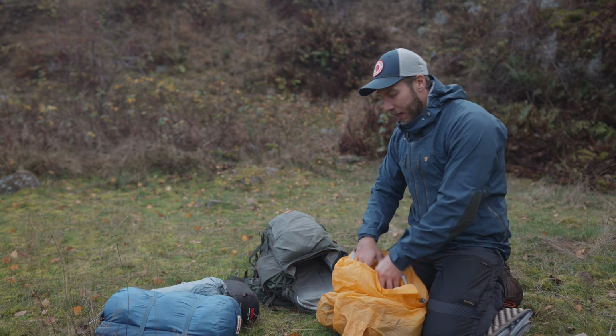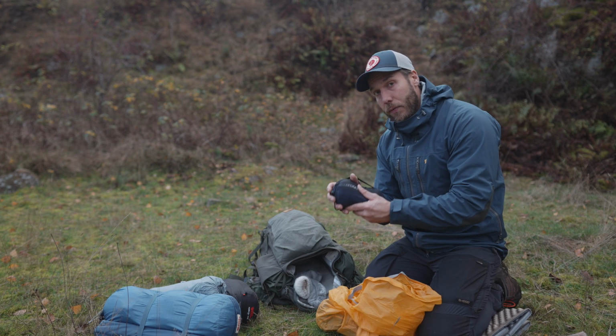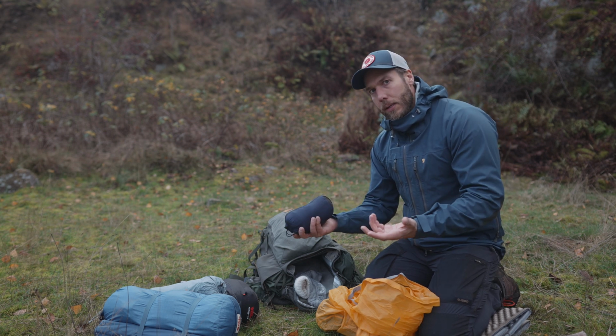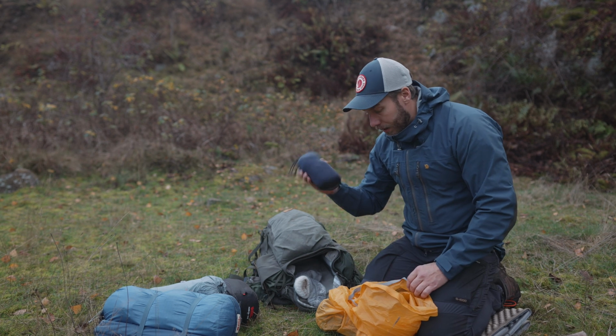So in here I got a really thick pair of socks, and I have a travel sheet. It makes a lot of difference for me, at least. It makes me feel more at home, because I'm not used to the fabric of the sleeping bag, so this makes a huge difference for me. Let me know in the comments if you ever had a chance to try this.